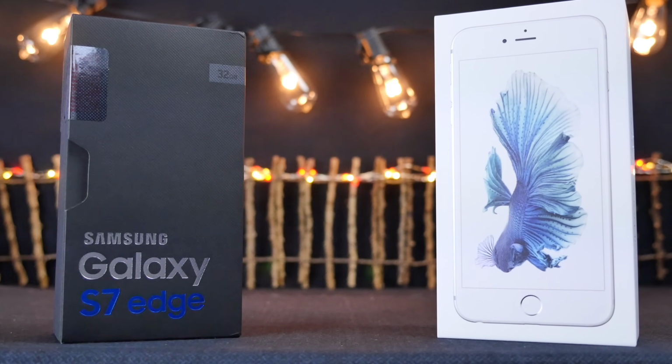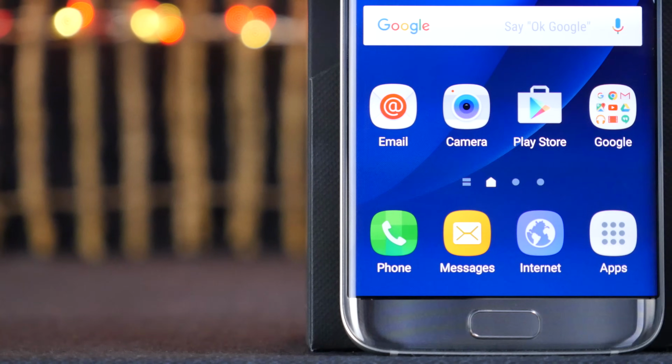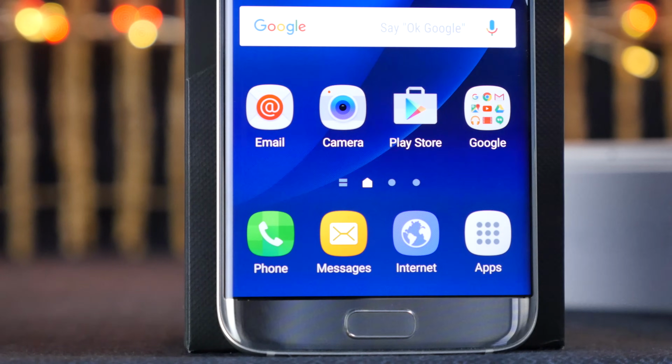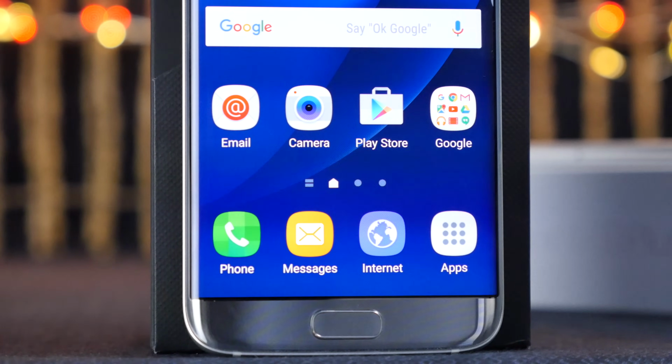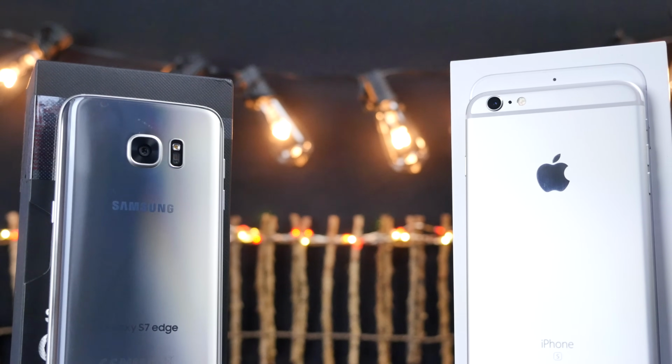The Samsung Galaxy S7 Edge versus the iPhone 6s Plus. Like promised, I'm going to put these phones to the test, compare every factor everyone should consider when purchasing a new phone, how these compare, everything you need to know when choosing between one or the other.